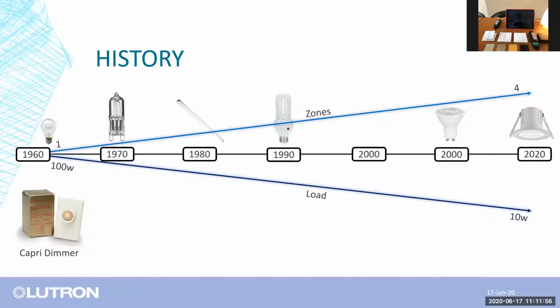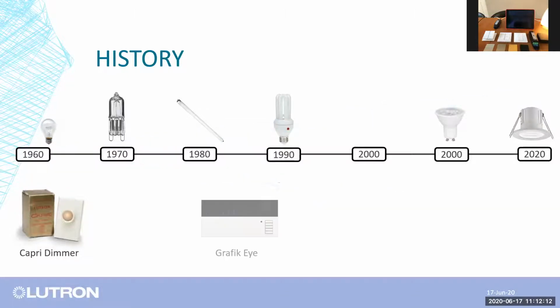And suddenly we're presented with complexity. Our single zone rotary dimmer, our knob or a slider, is easy to understand what to do. But our founder quickly realized that as we moved into a multi-zone application, it starts to feel a bit cumbersome, actually. It's not really fit for purpose. And so he designed and built a product called Graphic Eye.